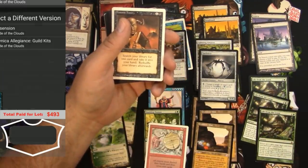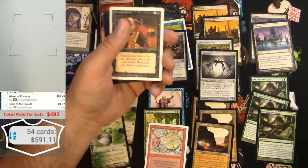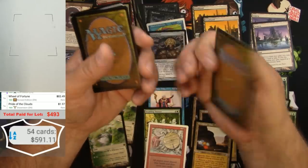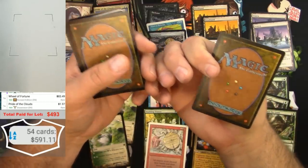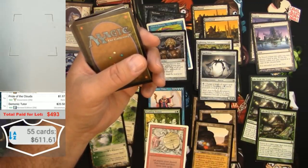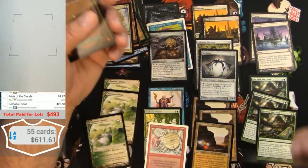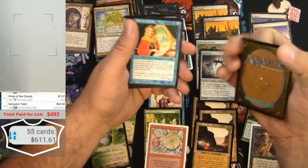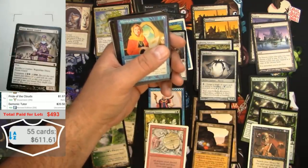Well, let's check it. Ascension, $1.97, better than the preprint. And a Demonic Tutor, another Revised. And this one's sharp. Totally sharp. This one is just fine. 20 bucks. Another solid keeper. Where do I put it? There we go. Dimir House Guard. I don't think that's going to be anything. No.